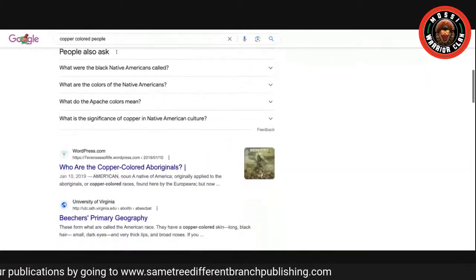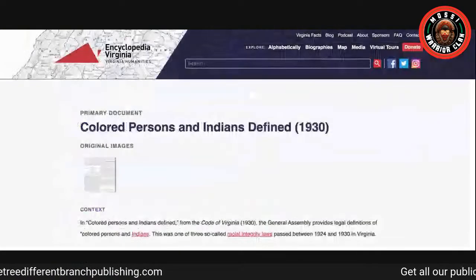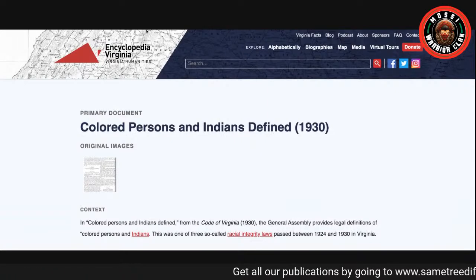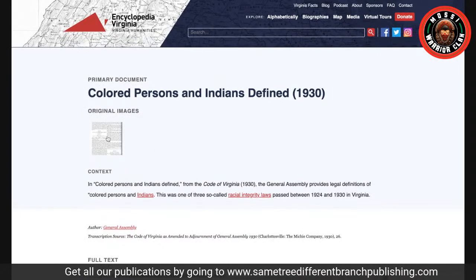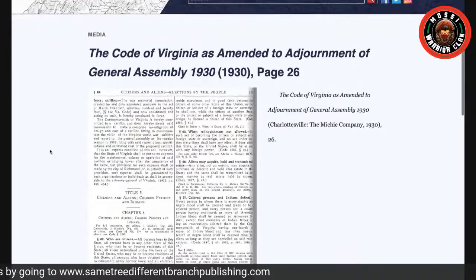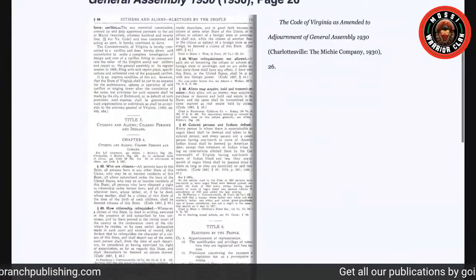This is where they dominate their ignorance. Now, I'm finna show y'all how "colored" and "Indians" is defined in 1930 with the right source. And I'm gonna put it in the chat. This is the Code of Virginia as amended, adjournment of General Assembly 1930.